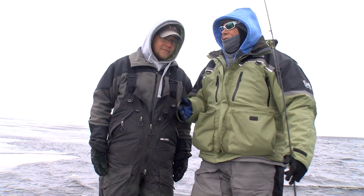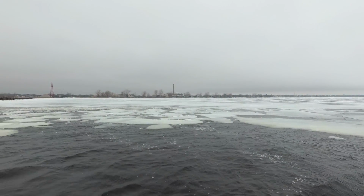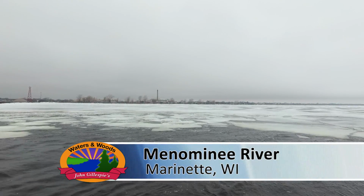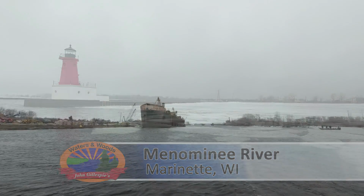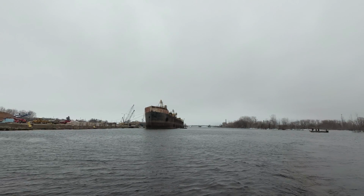But we needed to finish this show, Caleb, so we're up on the Menominee River in Marinette, Wisconsin, and all I see is ice out here on the bay. Yeah, there's plenty of ice out on the bay for this time of the year. As far as you see, there's ice. The rivers are open though, and the rivers are probably about 38 to 40 degrees, so walleyes are just starting to push up them.